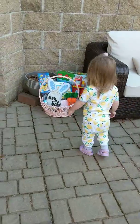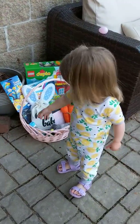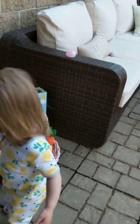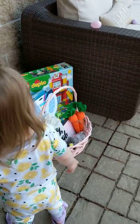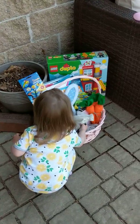What is that? What is that? It's behind it. What's behind it? Well, what's in it though? First. What's inside that basket?